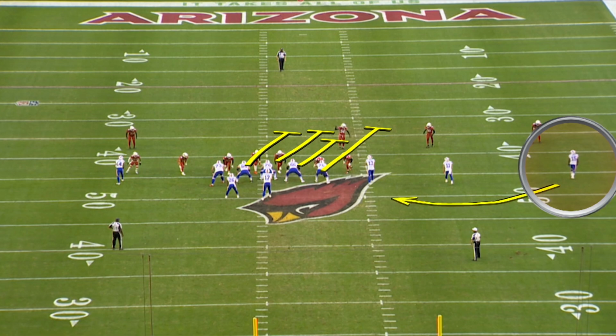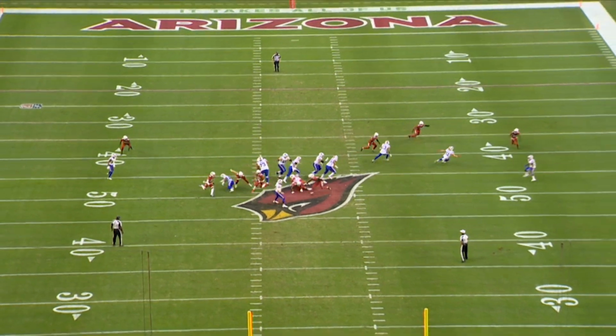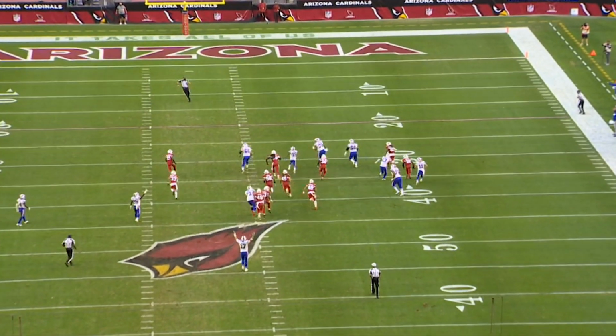Well, now they bring Cole Beasley across the formation, so it's not as easy for the Cardinals to recognize. They can't pick up their eyes on it as much, and again, the Bills make the defense pay. If you're going to run all-out blitz against them, they now have answers. That seemed to be something that held them back a ton in 2019, was facing all-out pressure, and this year it seems like they have answers.